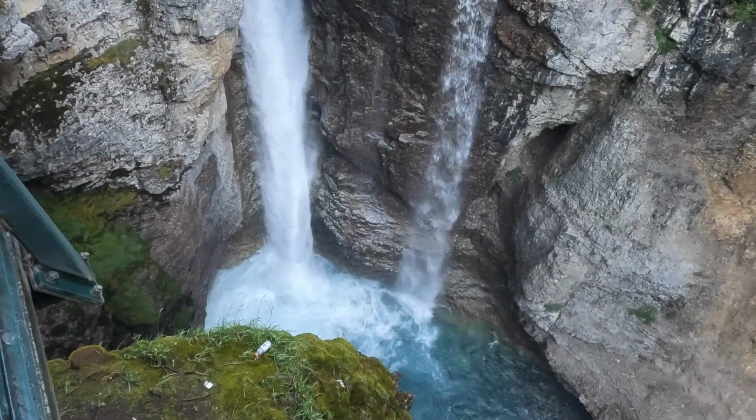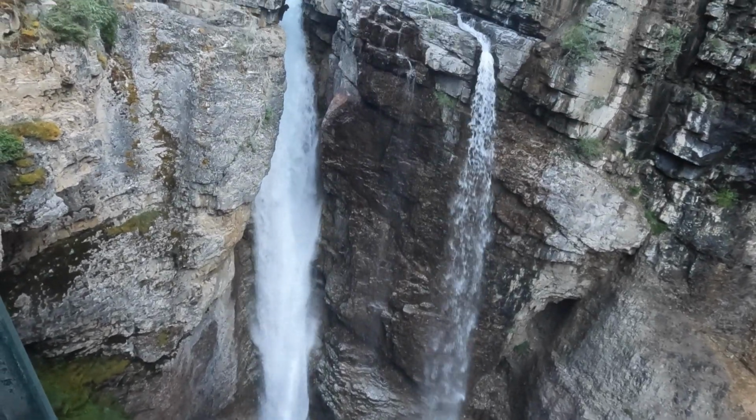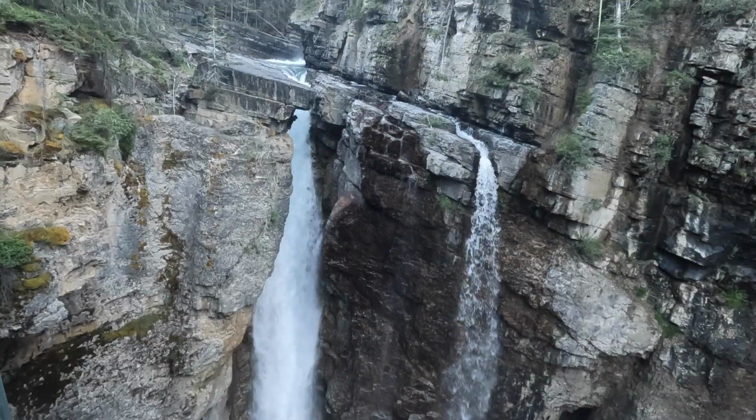Upper Falls. It's gorgeous. I definitely recommend hiking to this area. It's about 800 feet elevation gain, so it's a little more of a workout than to the lower falls, but you have about 7 waterfalls as you walk along this trail. And then you get this view at the end.